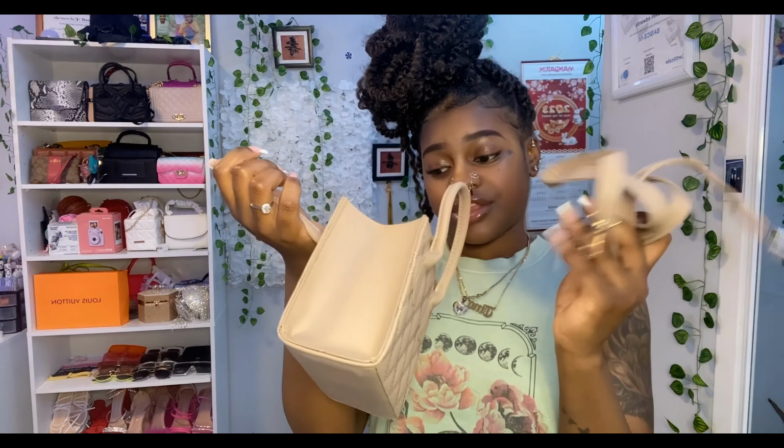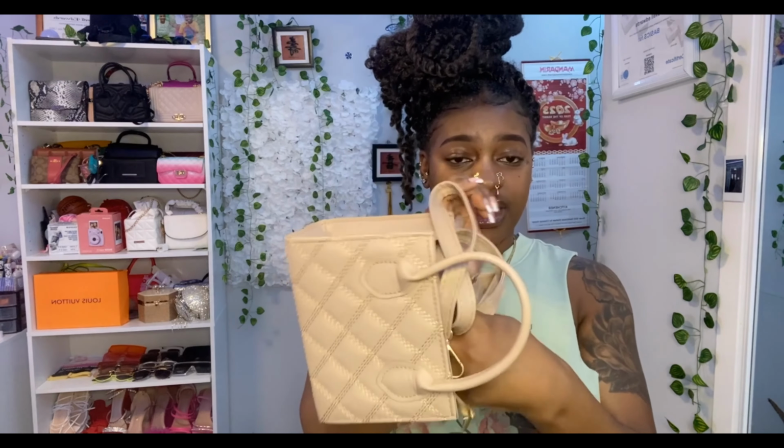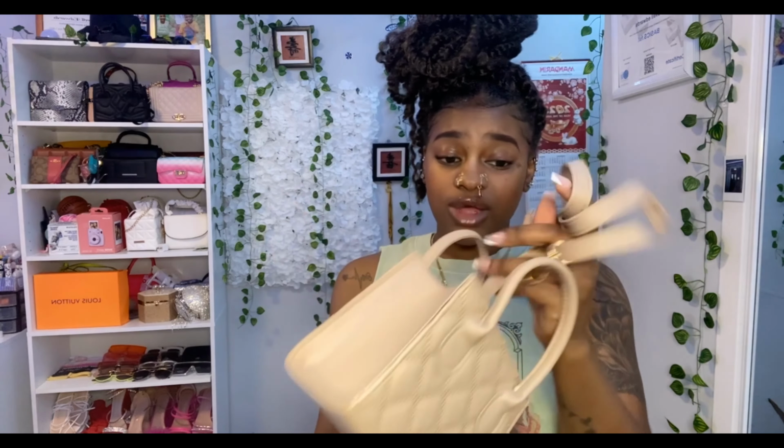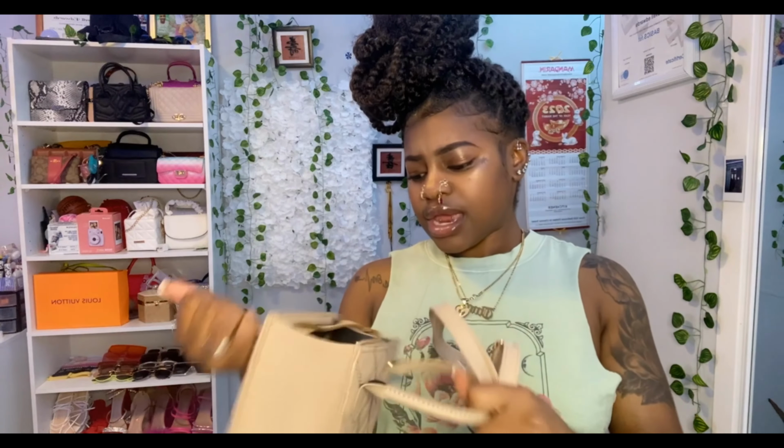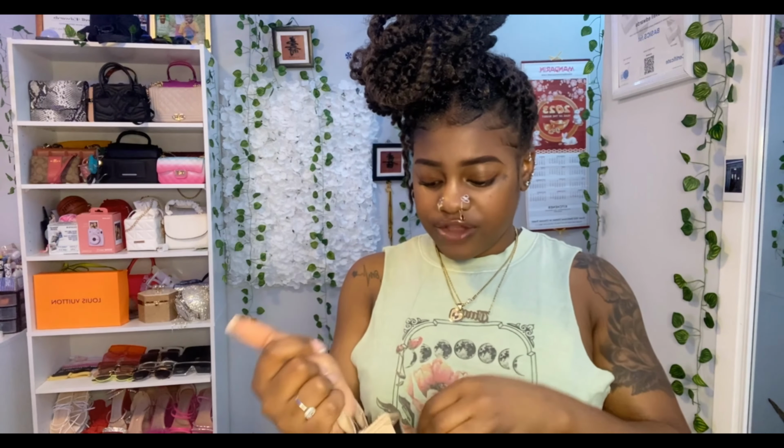So this bag, I did take it out, but I didn't wear it. I totally forgot to put it back in the box as well. And as you can see, this strap is still here. It's nice. It could fit your phone. I think it fits a small wallet. Let me check, make sure the zipper works. Yeah, the zipper works fine to me.